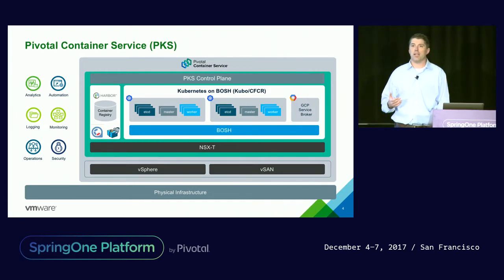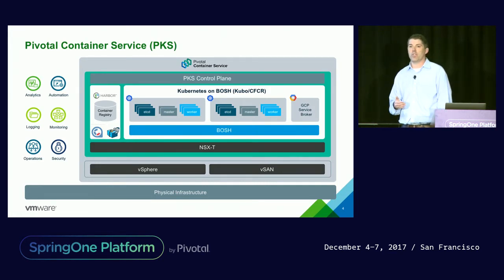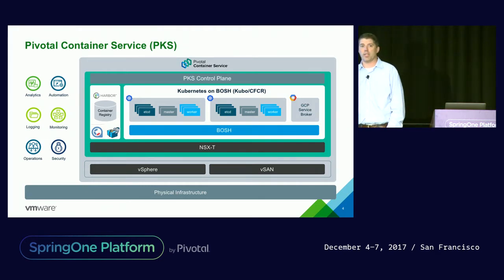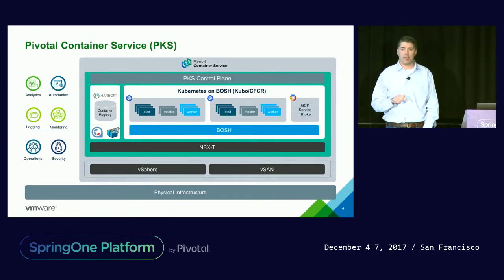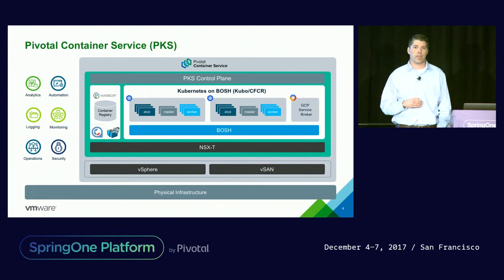Think of NSX-T as providing the same types of capabilities that a Flannel would or a Calico, but it's got a lot more advantages of dynamically provisioning isolated networks on demand to isolate, let's say, a Kubernetes namespace, and spinning up a load balancer on demand to provide ingress into your Kubernetes application. And there's a session later today by the NSX team at VMware on a little deeper dive into the NSX-T integrations with PKS.